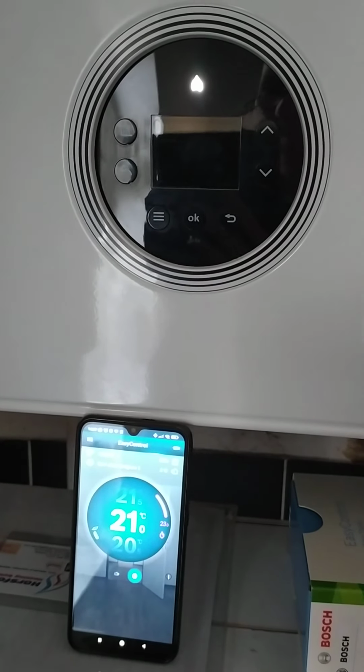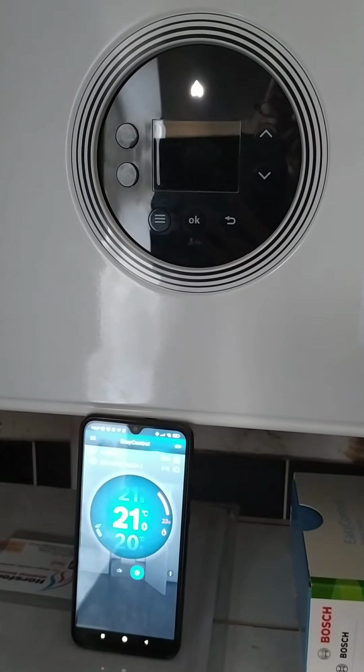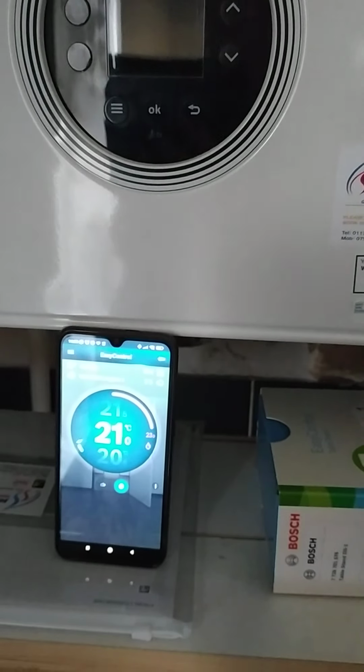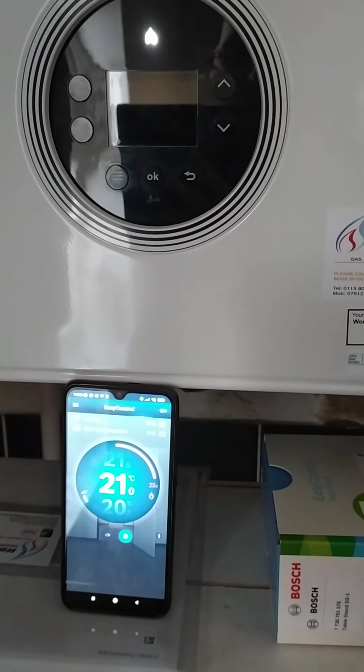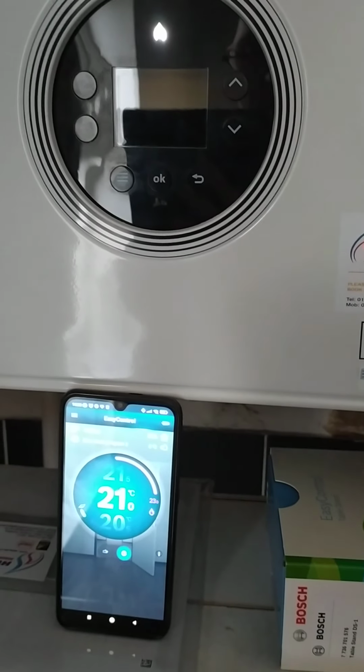I'm going to pause this now because this boiler may well stay on now. So the boiler's stayed on for a couple of minutes now. I anticipate that it will stay on. So what I'm going to do is a second tap test. Hot water tap.